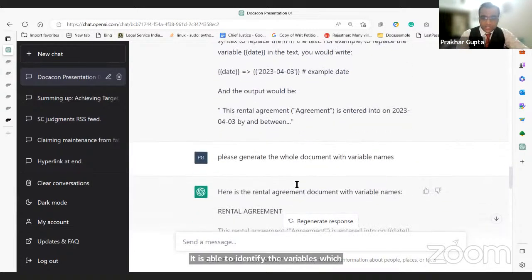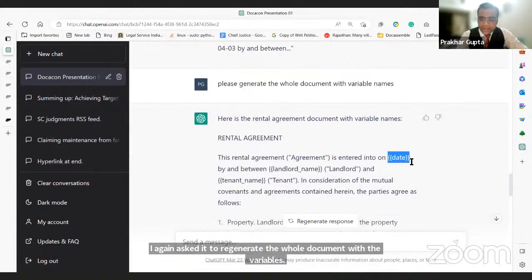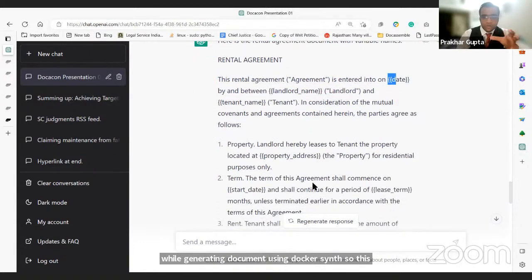Then I again asked it to regenerate the whole document with the variable names. So now, as you can see, it has replaced the actual document with the variables which we can actually use while generating a document using DOCACON. This was one of the first interesting observations I made. And you can copy paste it and save it in a Word file to be used as a template at a later stage.